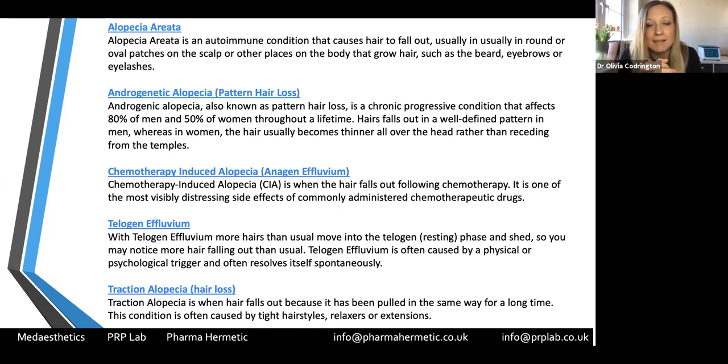There's so many things going on at the moment that lots of people are noticing hair loss because of the stress that we're all under. Then traction alopecia. This generally affects people with longer hair, so men and women with longer hair who are tying their hair back, pulling it in the same direction over and over. And yeah, there's not really too much more to say about that.